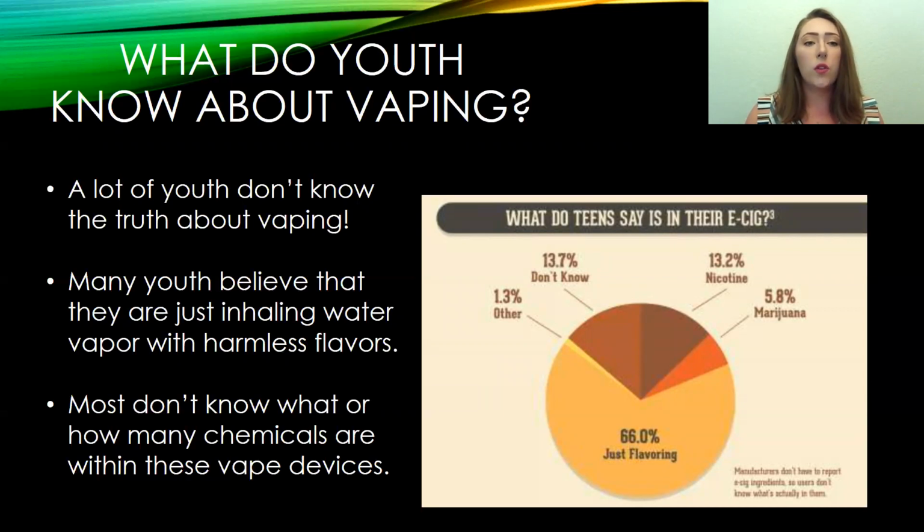So we're seeing that our youth don't know a lot about vaping in general. These companies do not go out and share exactly what's in there and all the health side effects, because they want these youth to be using their products. So many youth believe that they're just inhaling flavors and water vapor when they're really taking in these aerosols. Unfortunately, they're not equipped with the information and education that they need to make the right decisions when it comes to vaping. So that's another reason why we need to continue to have these open conversations and educational conversations around vaping and other things that they might be doing as well.